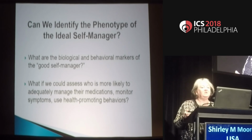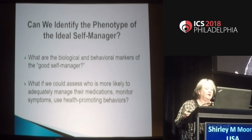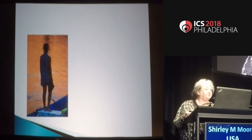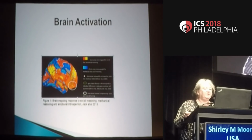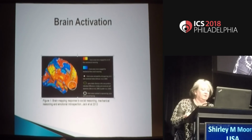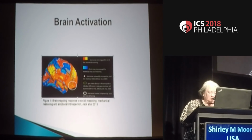But the brain patterns that we're finding, the phenotypes, the brain signatures, are what's going to be important. So I'm saying, what if we could identify the ideal self-manager by thinking about a particular brain pattern that they had? We are using fMRI, and this slide particularly shows, if I can show you here, okay.